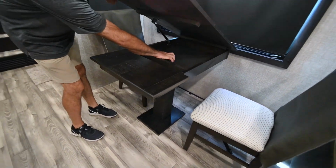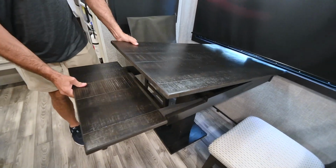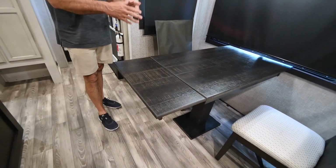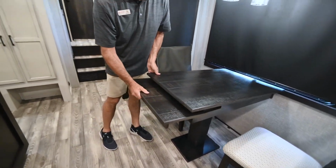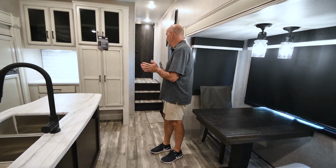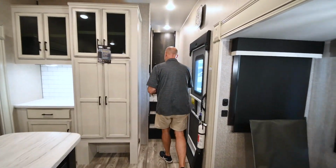There's a little bit of storage under here, and then we can expand this out to have room for 4 to sit around here comfortably if you'd like to do that. All right, I think we've covered this area. Let's move on up into the hallway.